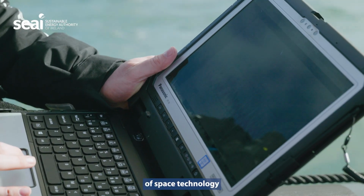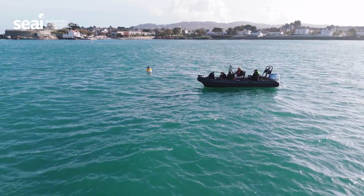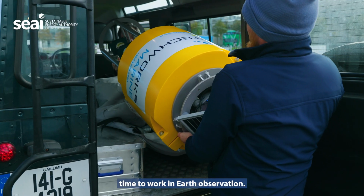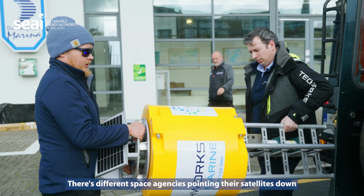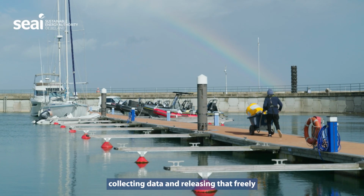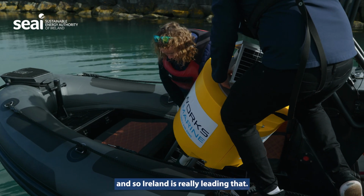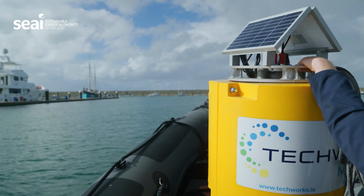You don't necessarily think of space technology being developed in Dún Laoghaire, and it is. It's a really exciting time to work in Earth observation. There are different space agencies pointing their satellites down, collecting data and releasing that freely. Within the marine context though, there's far less. And so Ireland is really leading that, and that's a really exciting thing.